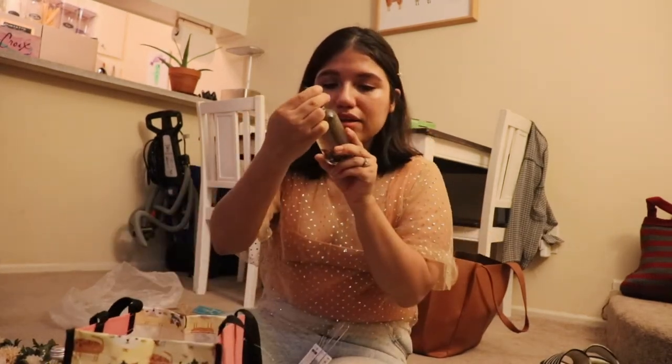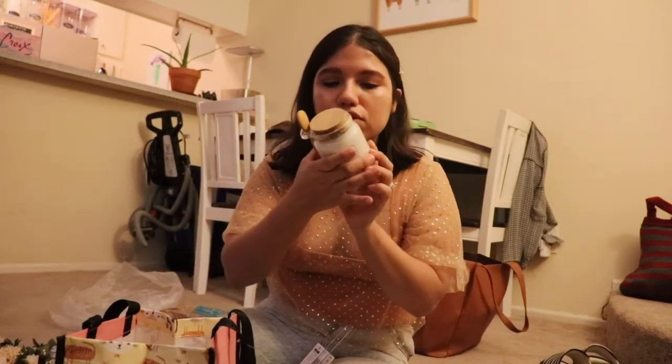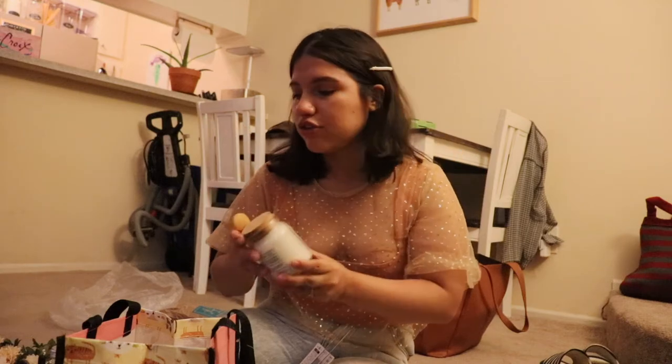I also got this multi-use oil. It smells really good. I have a little diffuser and I usually put oils there. I don't know if this is exactly for that, but I really like the smell. So if anything, I'm just gonna use it for my hands because they get dry very fast. I also got this. This is like a scrub for your body or lips. I think I want to keep it for my lips mainly, and maybe for my hands or my elbows when it gets really dry. And I really like that it comes with a little spoon.